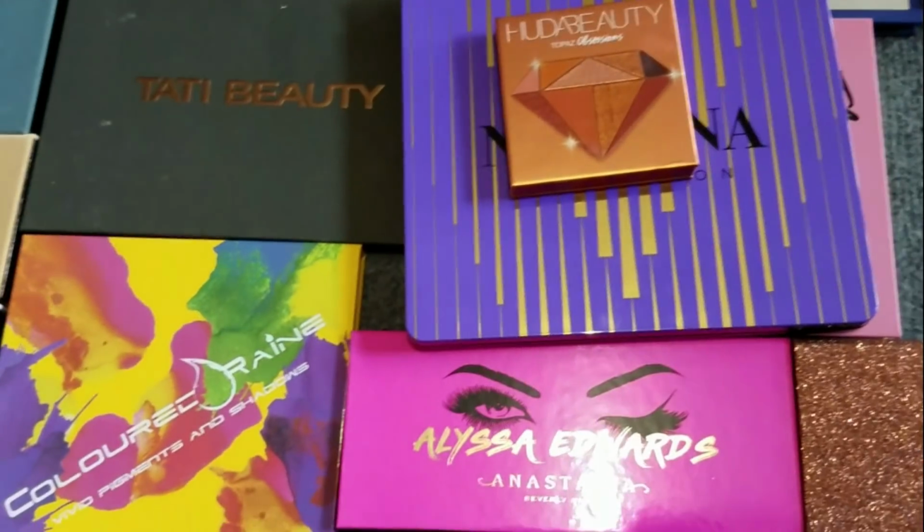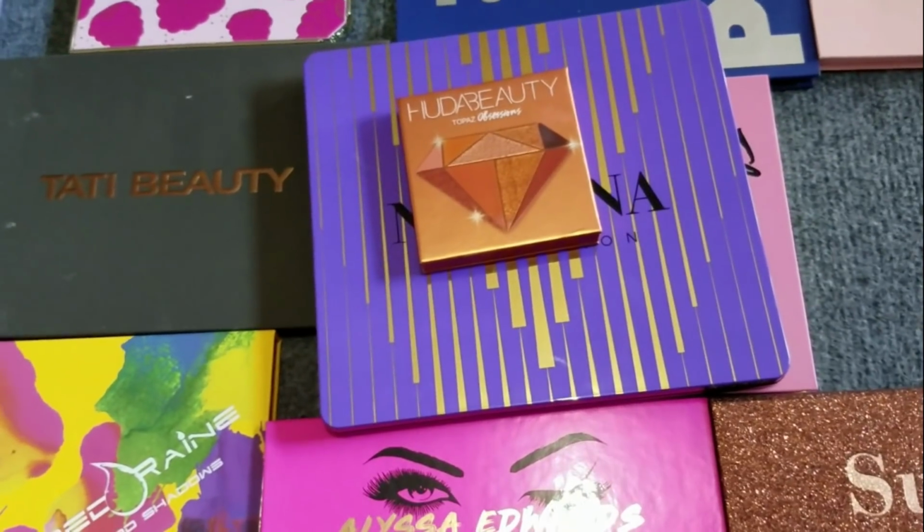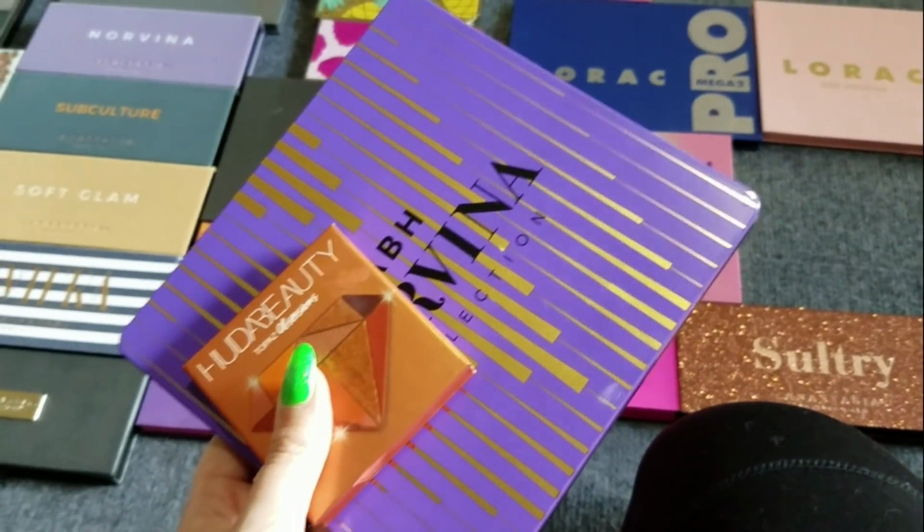I've been very bad. I haven't gotten rid of anything yet. And I was like, this is going to be so cutthroat. It's going to be amazing. But in all honesty, we're going to get more cutthroat when we get to neutrals.